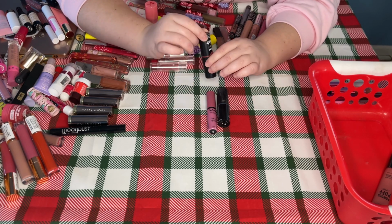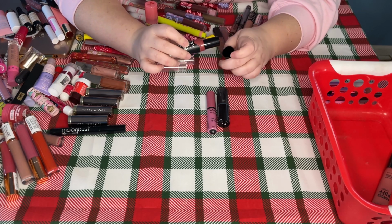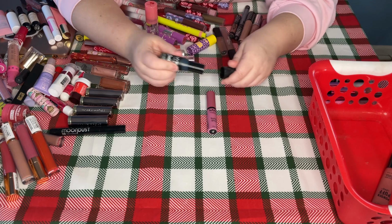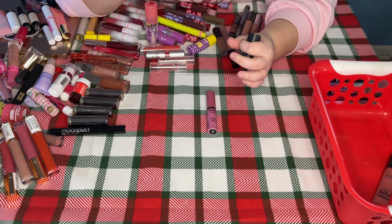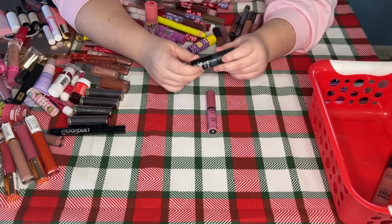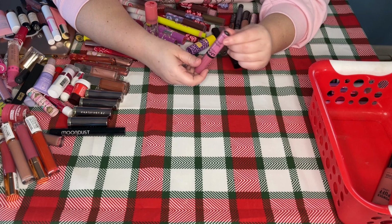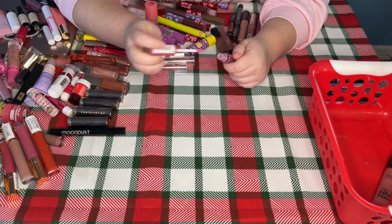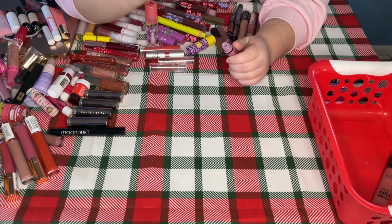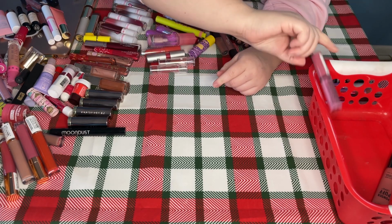So this is Cane's. Cane smells good. Wonderful. I love this formula. And then this next one is Ace. Ace also smells good, which is surprising because Ace was the one I bought first. And then I have the Butter Gloss in Eclair. Ooh. Eclair does not smell good. I am going to get rid of that. I am not going to put that on my lips.